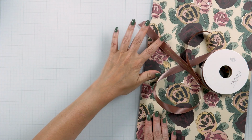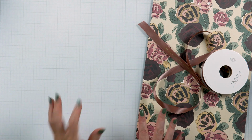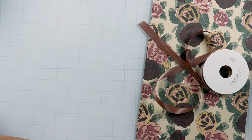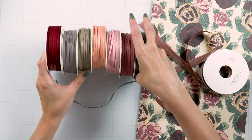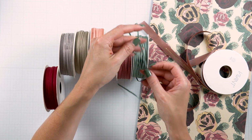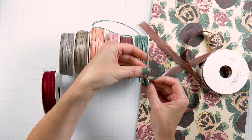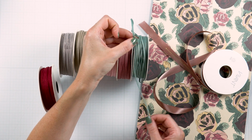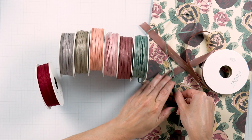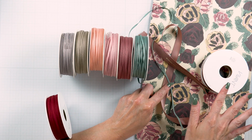Okay, so I have my paper, I have my ribbon. I also want to show you other things from Vivant that are available on the Spellbinders website. So there are also these thin ribbons. These are much thinner. You can't foil on them, but they're very beautiful to add little accents. So you can combine several different colors. For example, I can mix and match these two ribbons to wrap my gift.